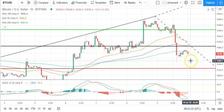Failure to break through the pivot would bring the first major support level sitting at 91.32 into play. Barring an extended sell-off, Bitcoin should avoid sub 9,000. The second major support level sits at 9015.